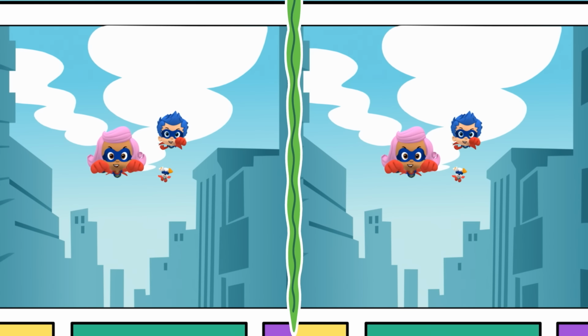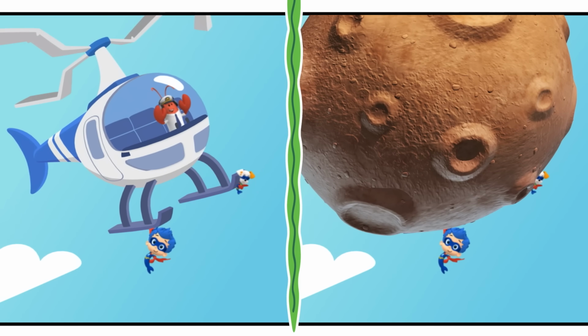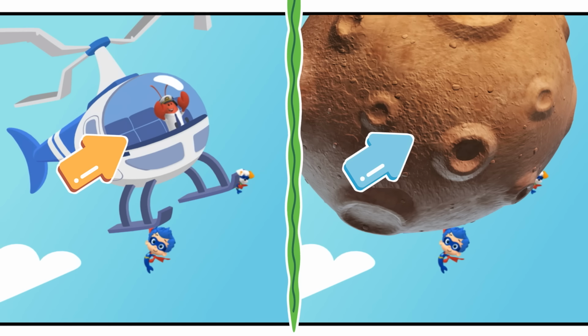What's that? Another difference? Where? We're all so brave. Wow! Gil is lifting a helicopter in this scene, but here, he's lifting up a giant space rock.